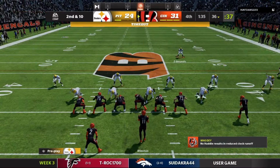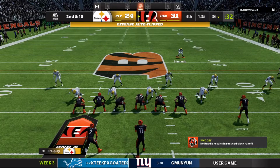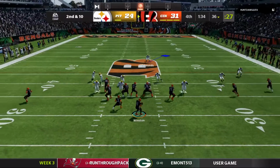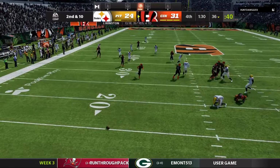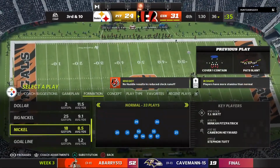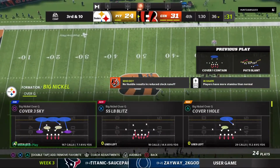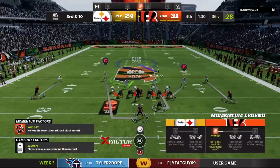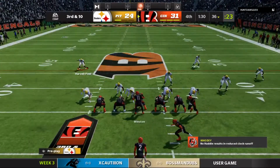Another running situation on the doorstep as they come up 2nd and 10. Winston here to throw. Oh, and that'll be incomplete. Oh, he took a shot as he let that go. And it's going to bring up a 3rd down. This a very important drive, and that incompletion leads to a very important 3rd down here if they're going to try and get the football back. Yeah, getting it back, absolutely crucial to their chances to try and win this game. I would expect a lot of pressure here. They can't afford to let them continue to get first downs and eat away at the clock.